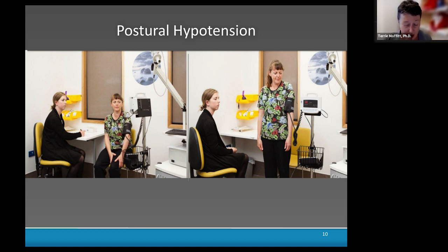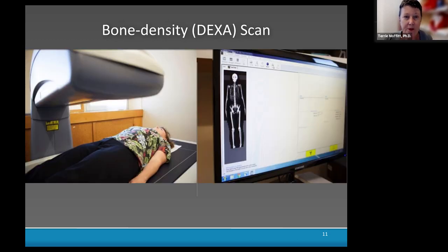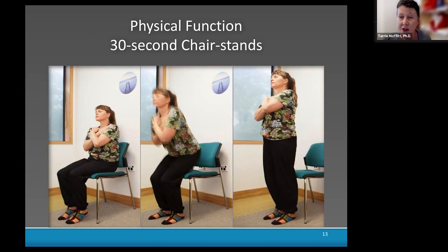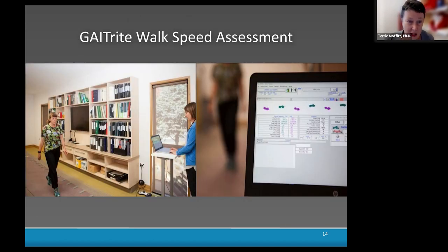We repeat these every time we assess the Dunedin study members. And these are just examples to give you an idea. I'm going to go swiftly because these measures are familiar already to most of you. So here you see postural hypotension, bone density in a DEXA scan, a speech and noise test of auditory processing, a physical function test. We have a complete battery of physical function. This shows you the 30-second chair stand and the gait walk speed assessment.